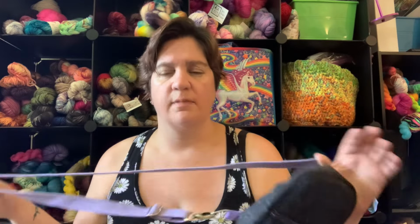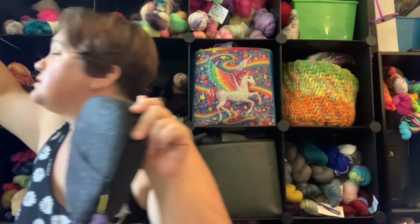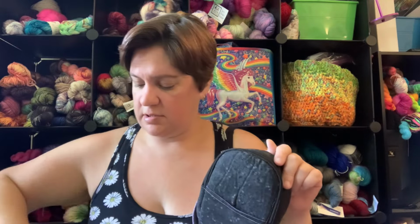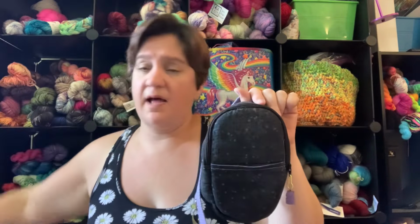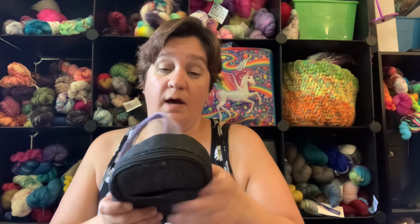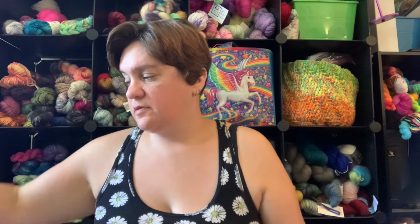It's a little longer strap. But for adults who don't need a lot, because the Sandhill, it's not zipped, but it's this big. So here's the size difference between the two. But yeah, I'm still pretty happy with it. I got it done before the birthday party, so that was cool. So that's it on sewing.